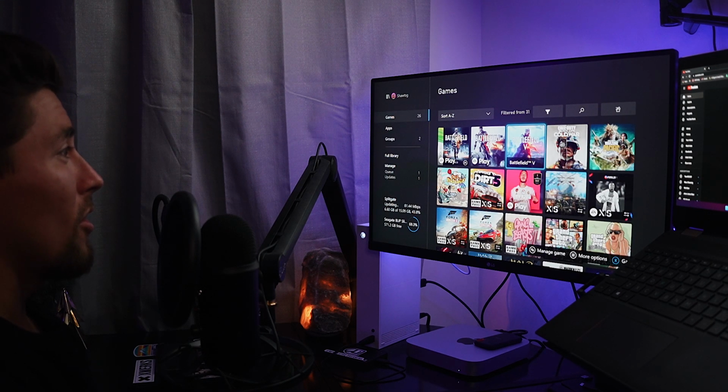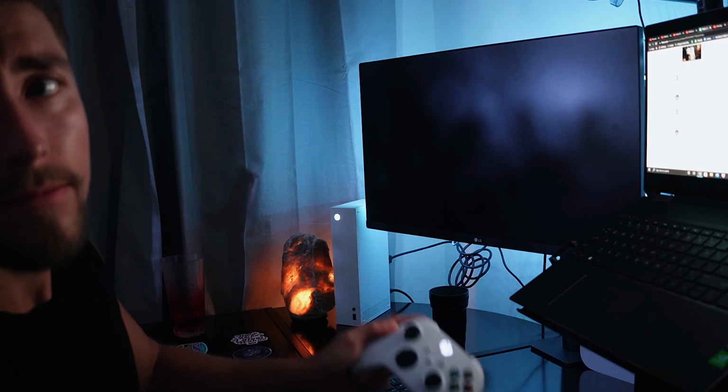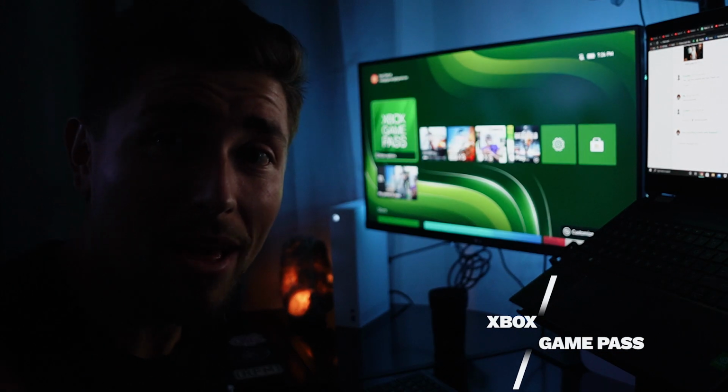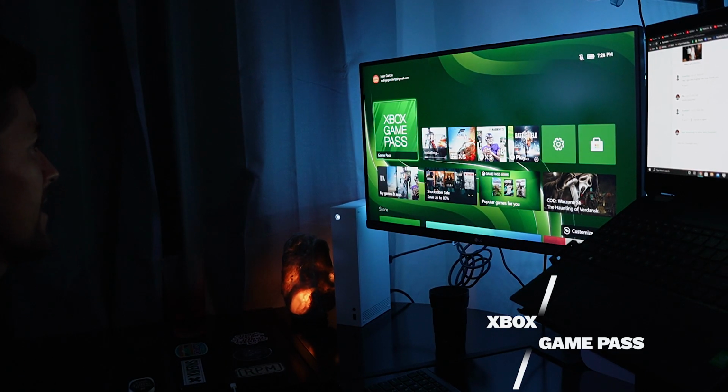All 3 are on EA Play, or if you get Game Pass Ultimate for like $14.99 a month, it comes with gold as well. You get access to all these titles. So those are the first top 3 games that I downloaded pretty much.